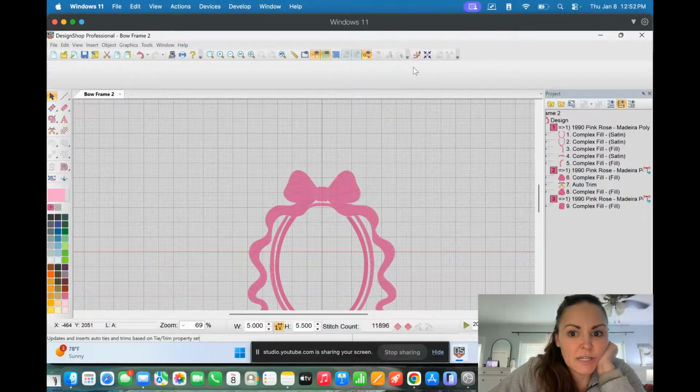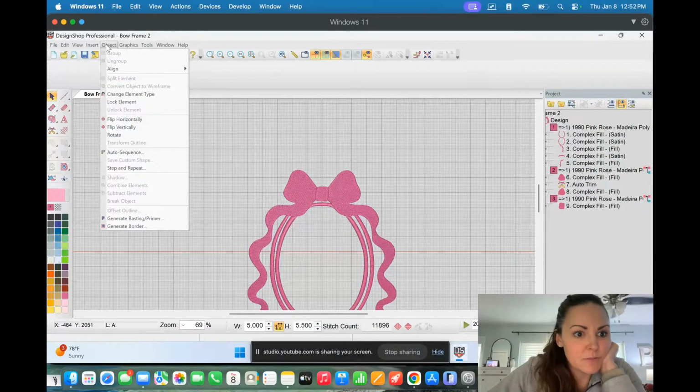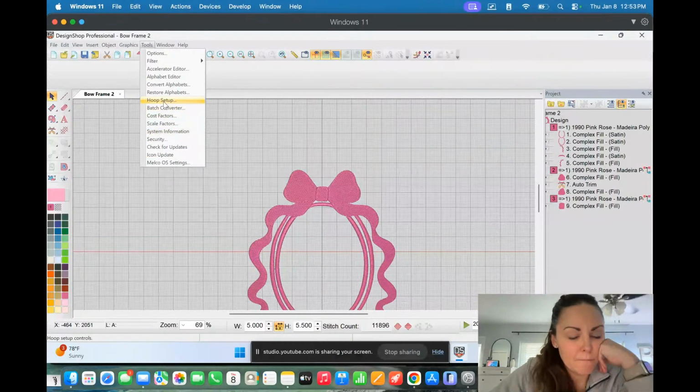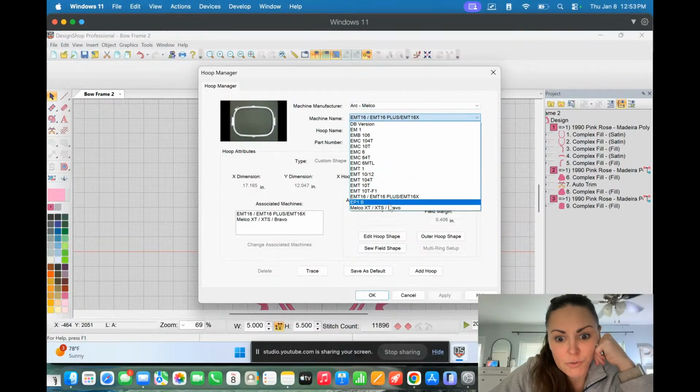You're always going to want your design to be centered for the hoop. Here's some other things that you could do, like if you want to flip it. You could even go in here and do the hoop setup.